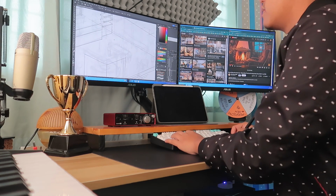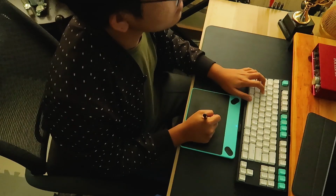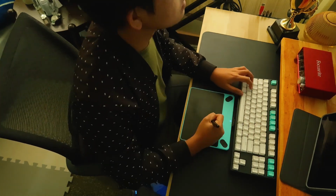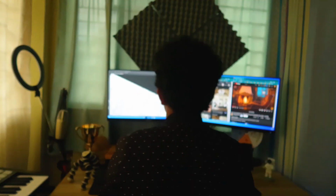Now time for the line art. I didn't think about the details first in the sketch. I just wanted to see the composition, if it looks balanced and something like that. I don't know. I started to do the line art. The line art is the most time-consuming part for me.